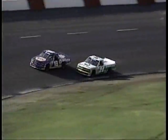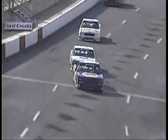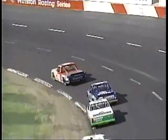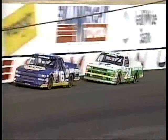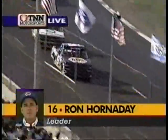Here again goes Sprague, trying to outdive Hornaday into the corner. If you're just joining us, we'll mention again that all Hornaday has to do, certainly not that easy, is finish 6th or better in the 3 remaining races, and the championship is his. He needs a 6th here, a 6th in Phoenix, and a 6th at Las Vegas, and then everybody else can do whatever they want. The championship would be Hornaday's.